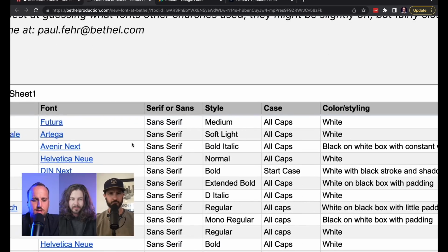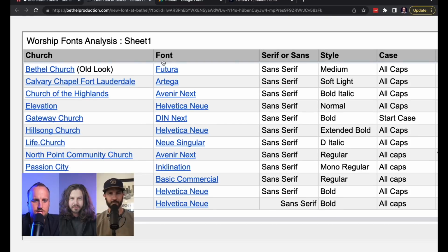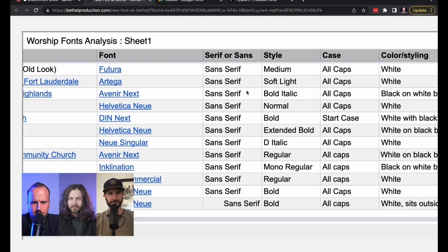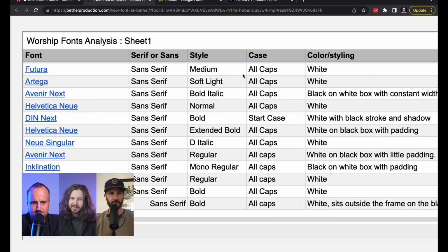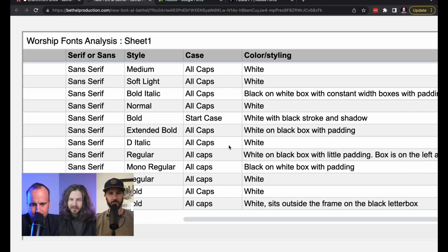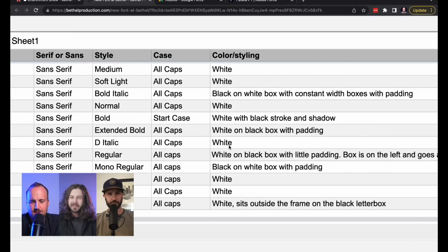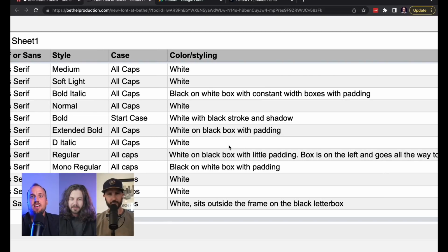Wow, look at this. So he's got a guide here. Church name, the font they use, and then they've got serif or sans. Wait, sans serif? Sans serif. Yeah. No one's using a serif font. No. And then style, all caps. Most people do all caps. Oh, Gateway, yeah. Most people do all caps. Because we should be yelling our worship songs.